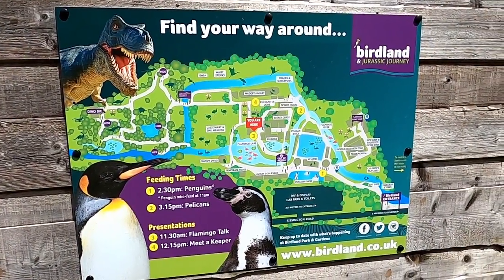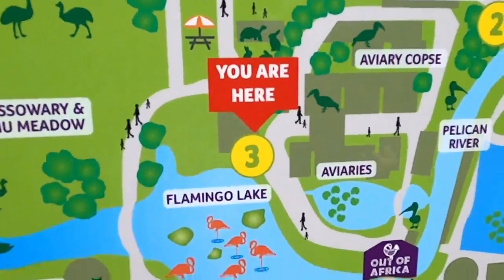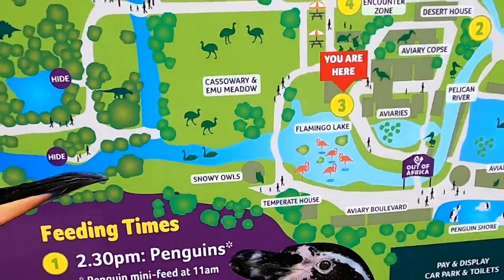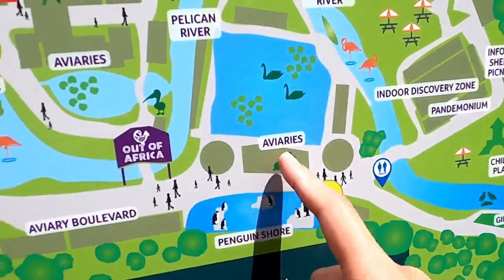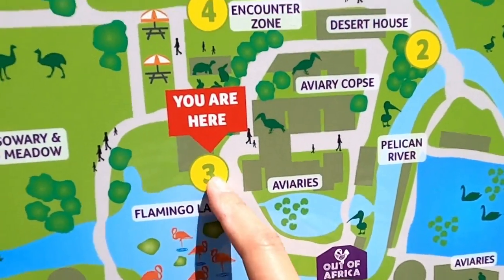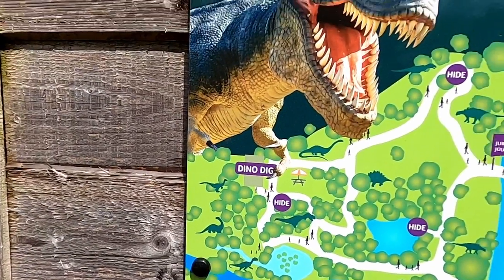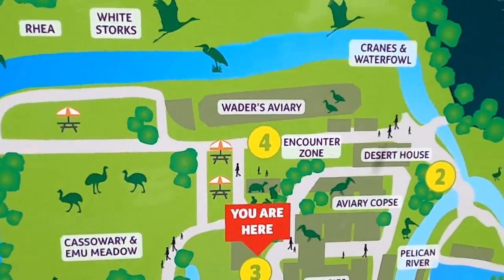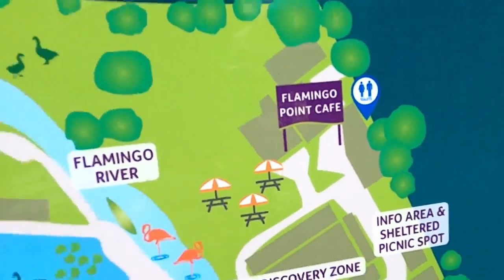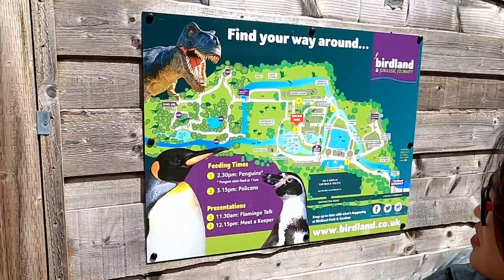So this is a map. Do you know where you are this time? Here, where it says you are here, which is near the Flamingo Lake. We came in the entrance, which is here. We've done number one, Africa, and we're there. So we still have a long way to go, all around here, and the most important is the cap over here. Okay, on to the next one. Here we go, this goes on a Jurassic journey. Okay, let's go.